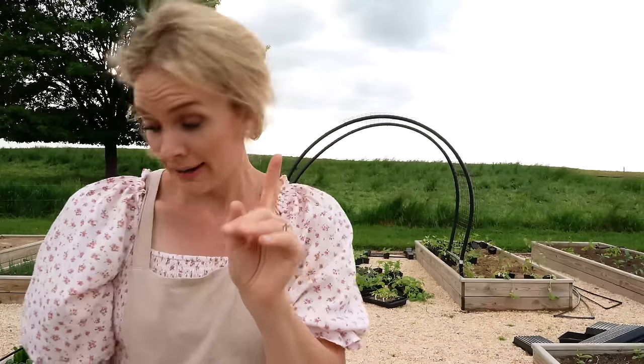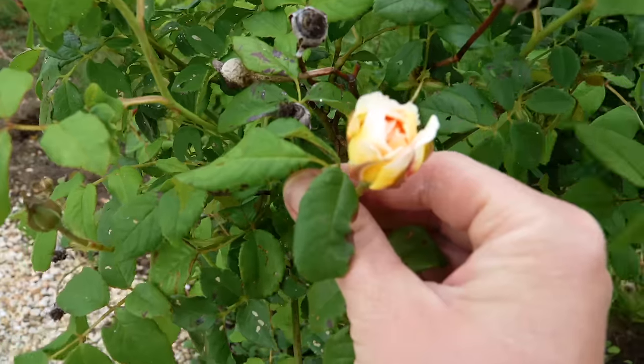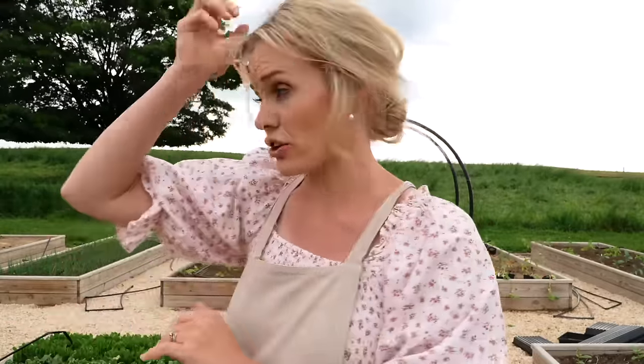I have to show you. They are just starting to bloom. Loaded in buds right now. I think the aphids are starting to get on them. So I have a friend who's really good with roses, and she is giving me all the details on how to care for roses as well. So I need to get a couple more things to put on them, but I'll start off with this diatomaceous earth.